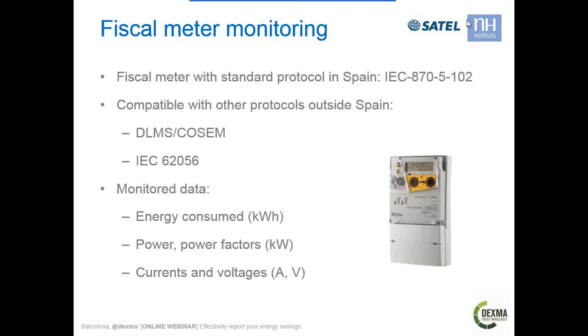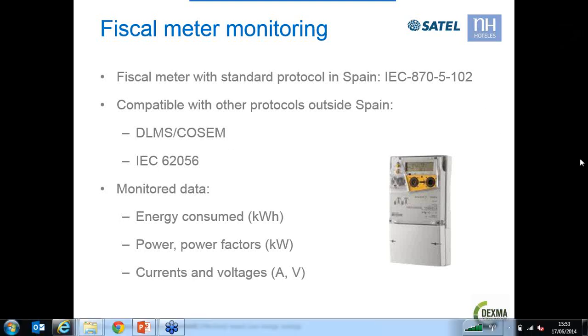Now we're going to check the measures our data logger is able to get. We get data directly from the fiscal meters in Spain through the protocol IEC 870-5-102, but it's also able to read other protocols used outside Spain, such as DLMS or IEC 62056. That was a basic condition because NH has an expansion plan, and it was really important for them to be able to read other protocols. From the fiscal meter, we get active and reactive energies, powers, power factors, currents, and voltages. Next slide, please.